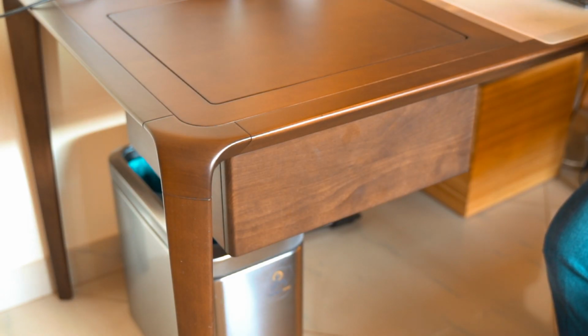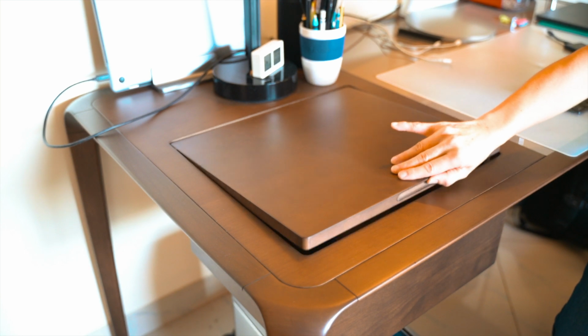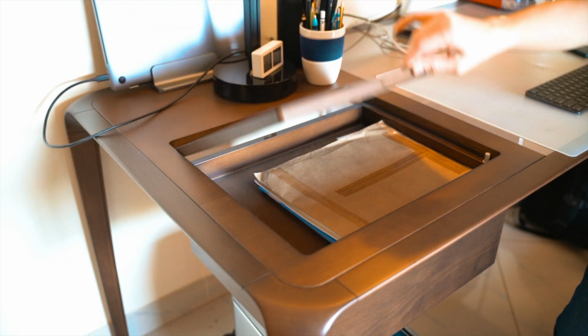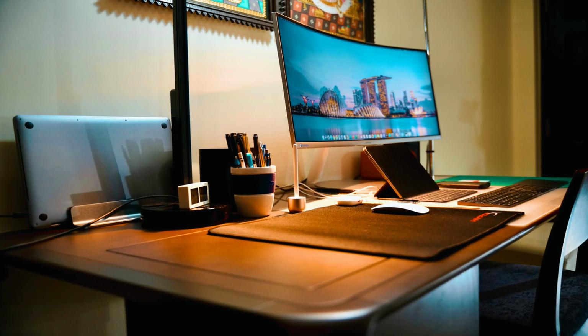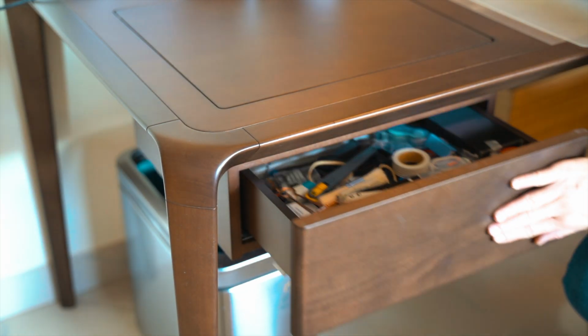The form is minimalist and has a single front drawer. It also has a top niche which is segregated from the drawer. This nicely hides away my papers on the top. I use this side drawer for immediate stationery that I need to get my hands on from time to time.